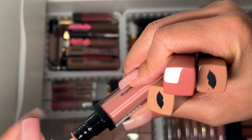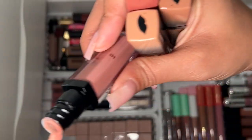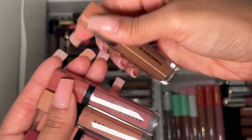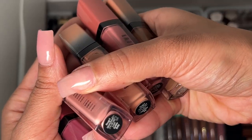This is Bobbi Brown. These have more pigment to them. I'm not really a fan. They're not glossy. They're just so basic, but I paid my money for them and I wanted to get some. So I always look at it like, what color did I just swatch for y'all?